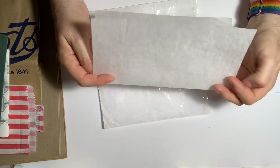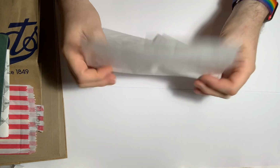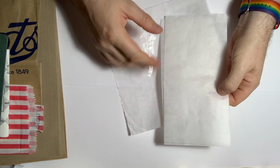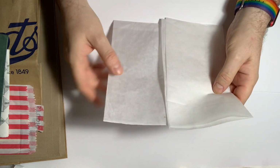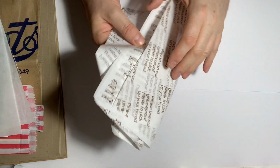Again, these are more free and found, because when you get a slice of cake or something and you have it to go, they put them in these bags. I love these type of bags. Again, not the bits with the food on, but we can cut round those bits, and they're free and found. Great for journaling. Again, more of this kind of greaseproof paper.